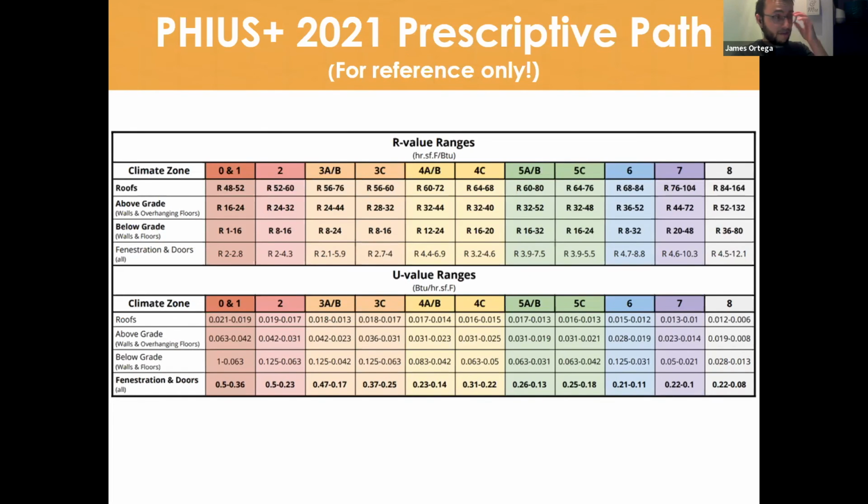So again, for reference only in this case, but this is also probably tied to zip code. You plug in the zip code and it spits out a specific number for each of these, and that's independent of the shape of the building, or a few other factors, as long as it fits within those maximums.